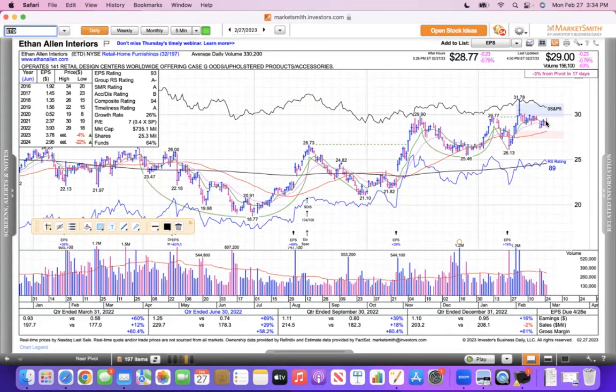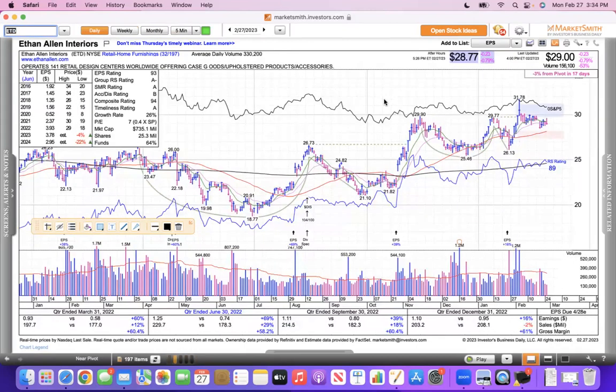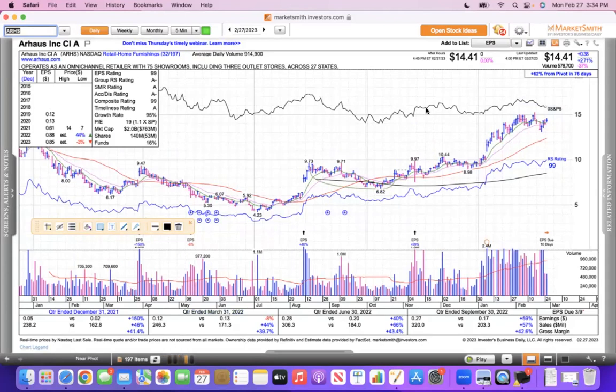Pull back to the 21. We'll see if this one finds support. Take a look at it on the weekly. Yeah, nice little cup with a handle. So Ethan Allen is one to watch, and ARHS, this one is a leader of the group.